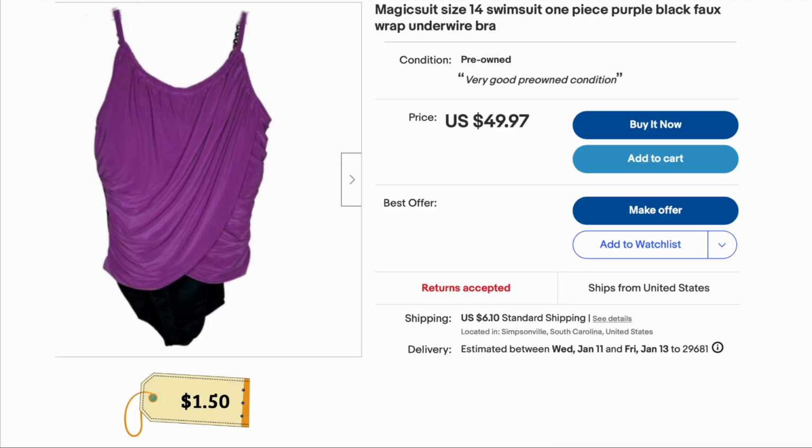Okay, this is a Magic Suit size 14 swimsuit. And I picked this one up because it's a bigger size. Beautiful color. And it has that faux wrap front that is also figure flattering. This was $1.50 and I listed it for $49.97.